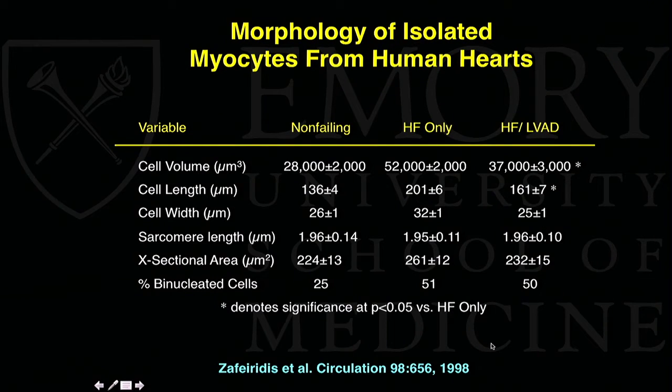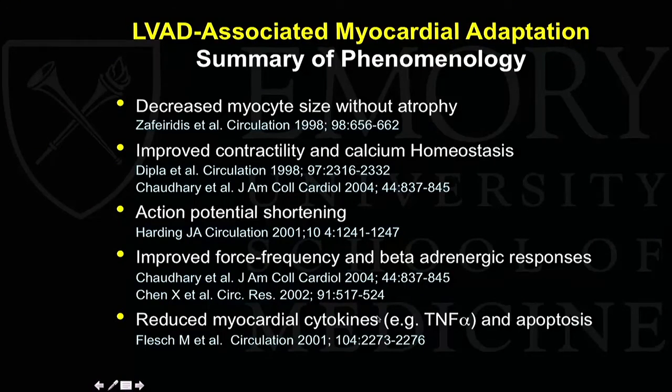And so these two papers made a big splash at the time and suggested that really there was LVAD-associated reverse remodeling at the cellular and the tissue level, that there were improvements in function. It wasn't just an in vivo artifact of an unloaded heart. And it promoted a lot of additional work by me and my lab and my collaborators and other labs.